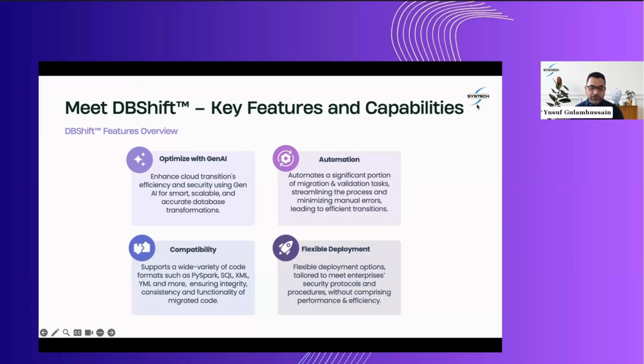Second, automation is not just limited to converting the code. The syntactical and structural integrity of the code is also validated through AI models within the DBShift ecosystem. So it's not just conversion, but validation of the code to make sure that it is ready, with all the best practices of DBShift, validated from a syntactical and structural integrity standpoint.